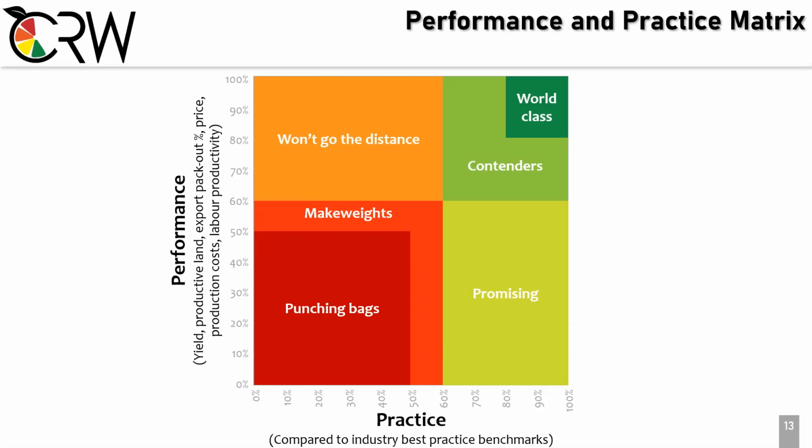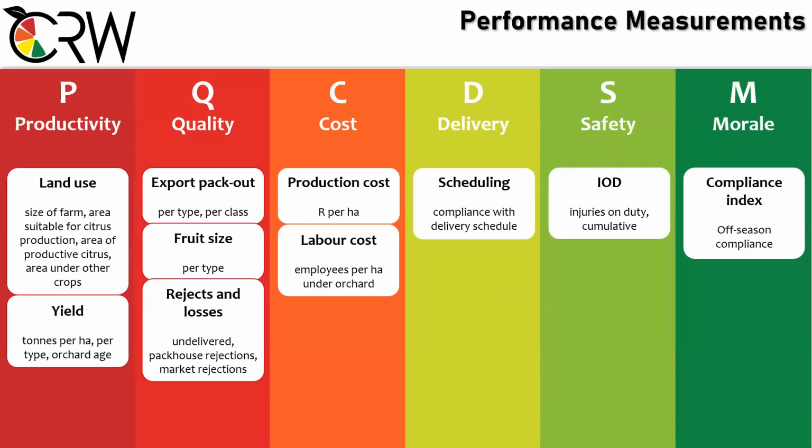You may be a farm with very good practice, but haven't quite seen the performance yet. You're promising. So you're in the bottom right-hand corner. Your practices are good. Your orchards may be young. You may not have achieved full carrying capacity and maturity of your trees. As a promising candidate, you're in a better position in the longer term than somebody that cannot go the distance. Improving your practice drives performance and will drive you to becoming a contender and possibly a world-class producer.